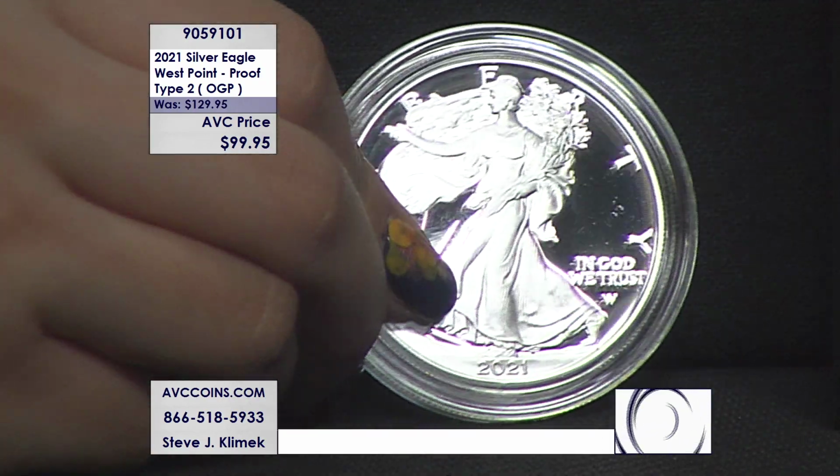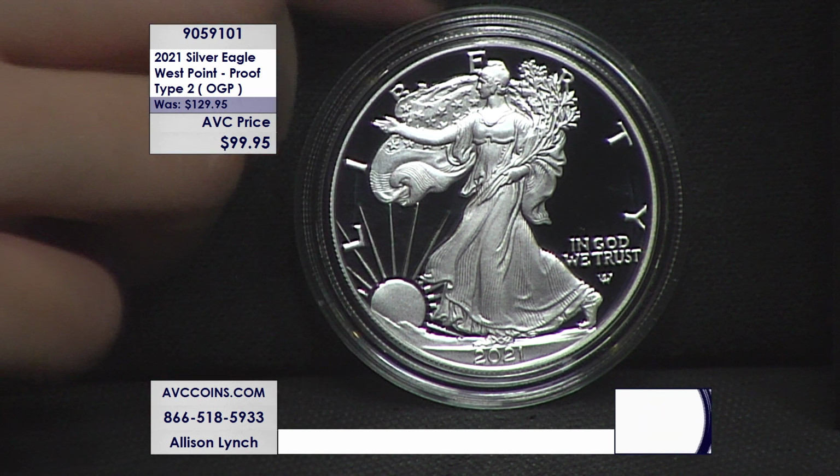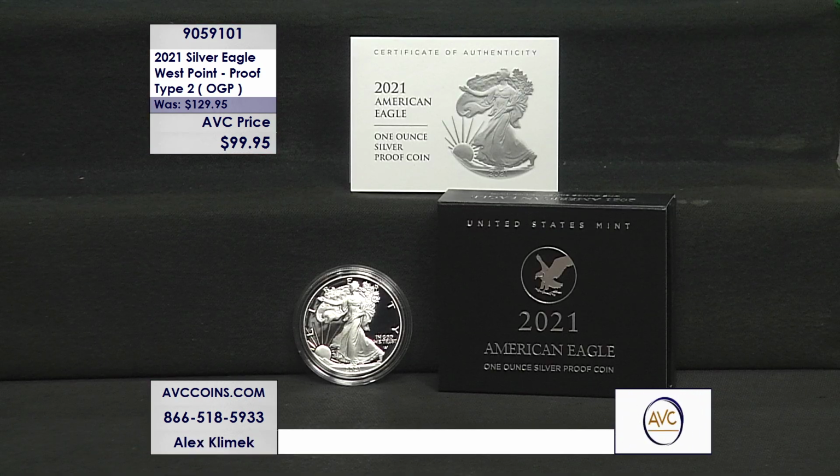Well, this is the first of a brand new design. This is the Domstra. It's the mintage to back it up with only 300,000. And tonight, our price for the limited quantity we have, not $129.95, which, by the way, is the lowest price out there. It's our regular price. Our competition is $165 and higher on this coin.